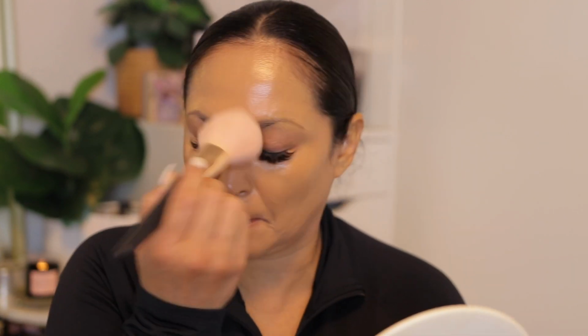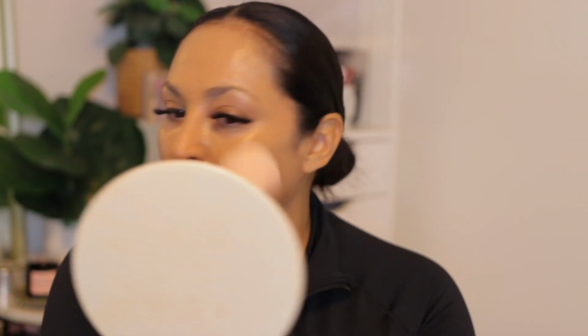I'm gonna take a powder brush and I haven't put concealer on yet, but that's okay. Put it on in just a second. Let's see how this blur powder works. Wow, wow, wow. That looks really nice. It like blurred everything. My pores are blurred. Oh, it looks so pretty on the skin. Wow, I love that. Okay, let's go ahead and move on.